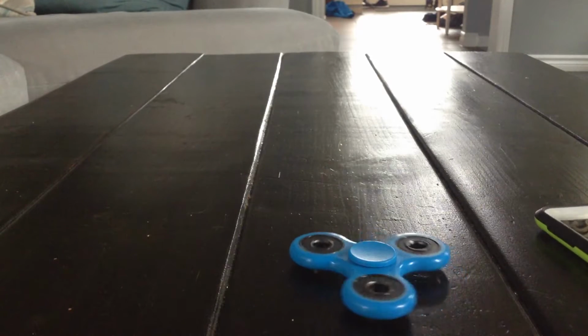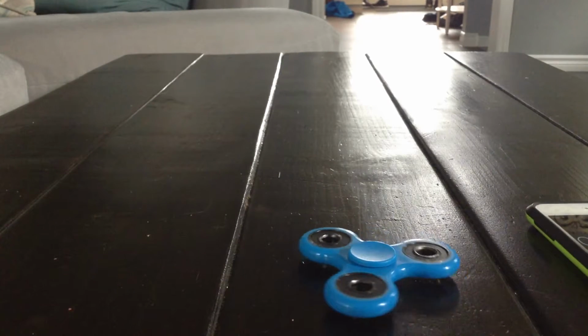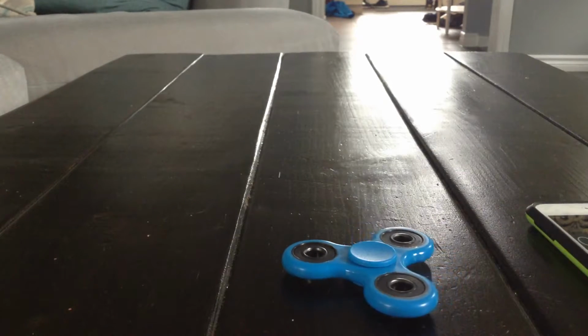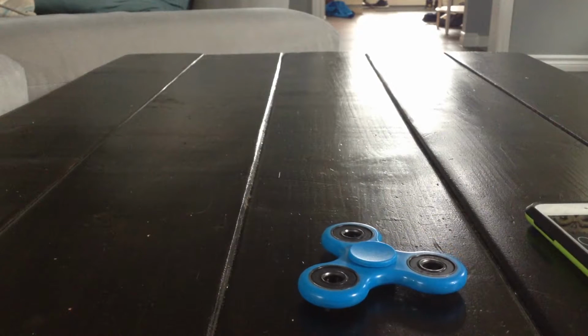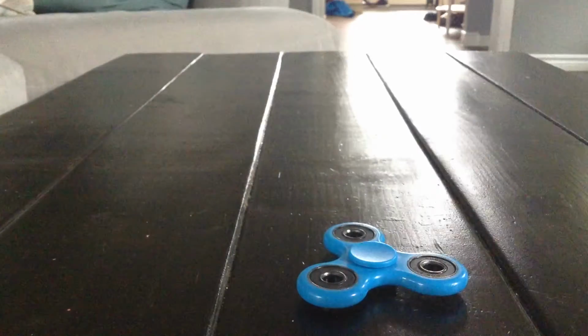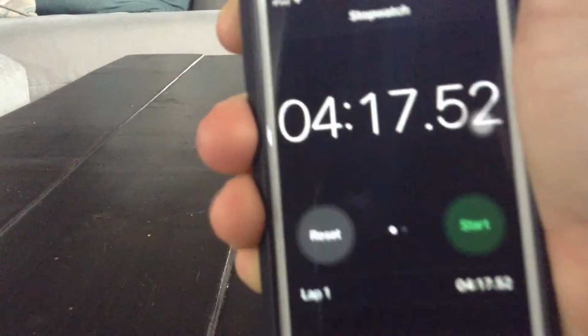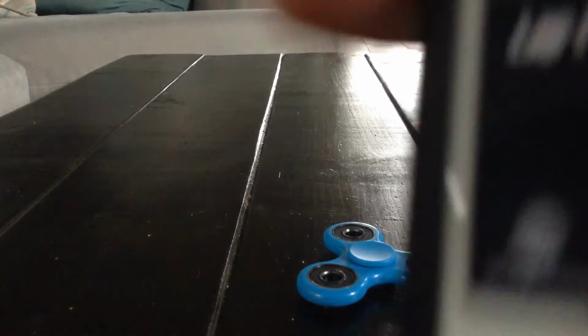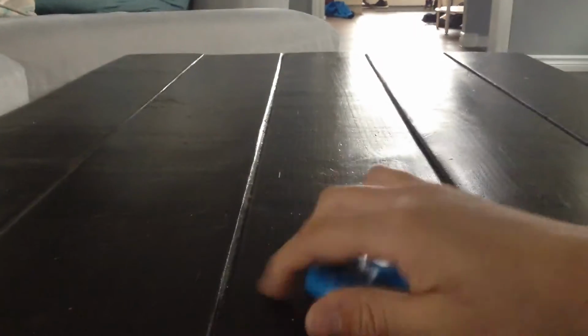I'm getting ready to stop it. It's going pretty slow right now. I'm gonna spin mine. And it stopped. Oh my gosh, guys. 4:17.52, almost 4:18. But guys, that's probably a record for this. Even there's proof at the bottom that it says right there, 4:17.52. Oh my gosh, guys, I am actually shocked.